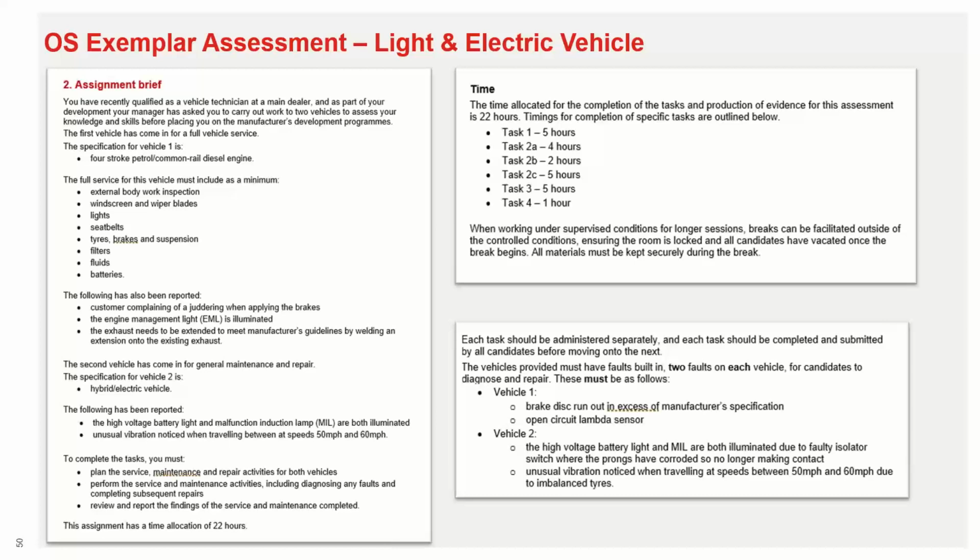A little box that says each task should, and this is taken from the assessor's pack. So for vehicle 1, the faults are a brake run out in excess of the manufacturer specification, and for the illuminated light, it's an open circuit lambda sensor. For vehicle 2, the high voltage battery light and MIL, it's an isolator switch. So in other words, the prongs have corroded, so they're no longer making contact. And for vehicle 2, the vibration noticed is that the tyres need to be set up in your centre, making sure that those meet requirements. And they are in a bit more detail within the assignment pack for the assessors.